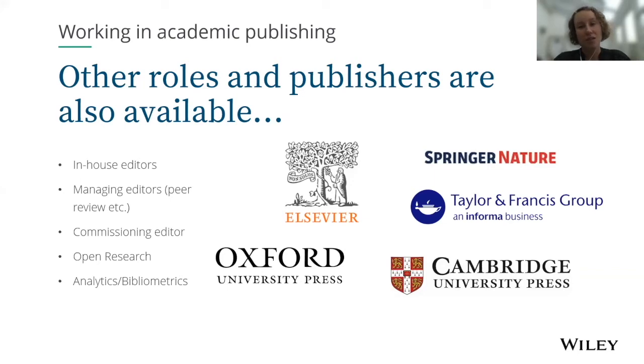Open research, so the team that I used to work in, they work on the kind of strategy side of things, the transitional deals that you might have heard of, like the JISC deal in the UK. And it's a huge field, really, the open research. So those can be really interesting jobs. And then this is another one that I think academics are quite well suited for, actually, is the analytics and bibliometrics side of things. We have some very smart people working in our analytics team who try to make sense of the vast amounts of data you can pull out about publishing and about all our journals. So they're pretty critical.